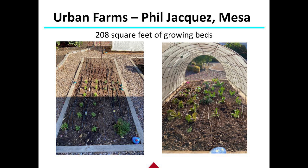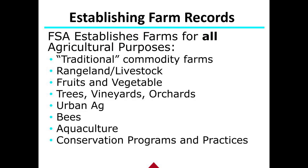The definition from USDA is that you have $1,000 in ag sales or the ability to do $1,000 in ag sales. So it's not a lot to cross that bar, but there's no defined rule that you've got to have 2 acres or whatever to be considered a farm by FSA on geographic area. You can have a very small area and still have a Farm Service Agency number. So that's one good thing to keep in mind.